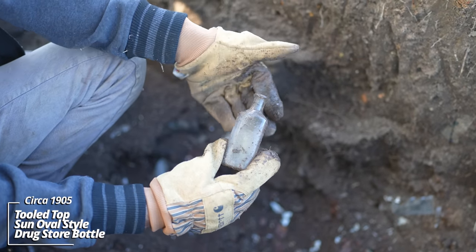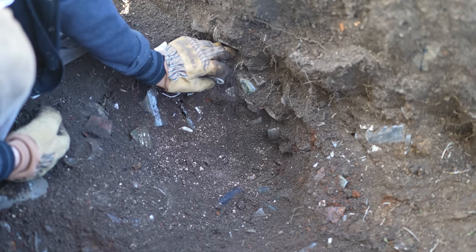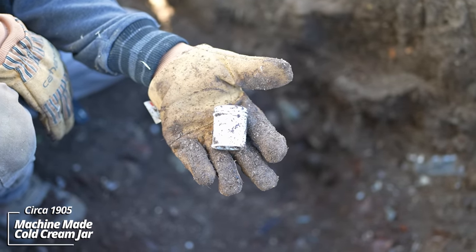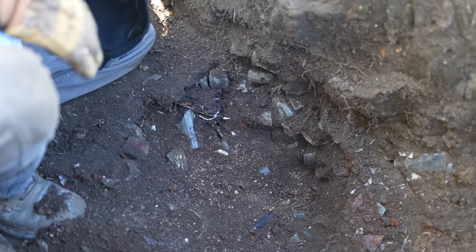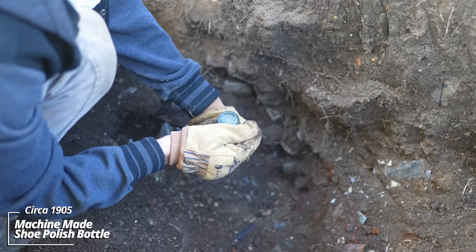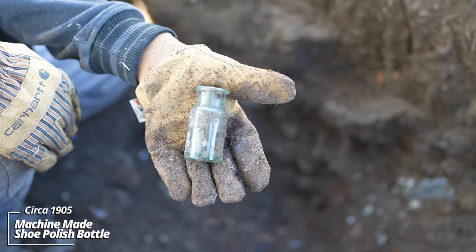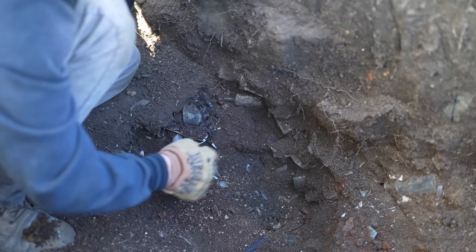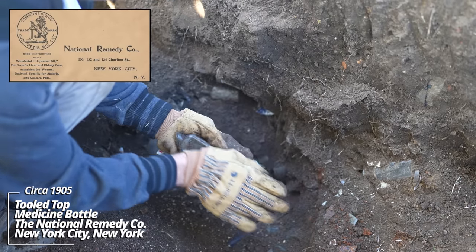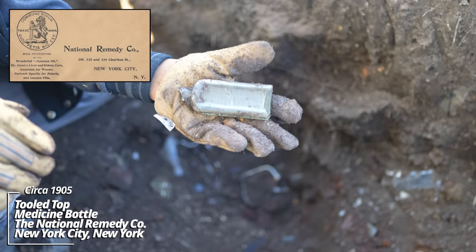Slick drugstore bottle. Go into this wall of artifacts, basically. Another cold cream container, early machine made. And looks like an early machine made shoe polish. Huh. Top's broken, but it's the National Remedy Company, New York. I've dug these before.